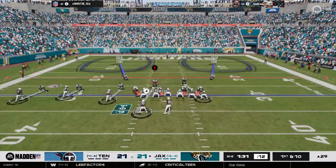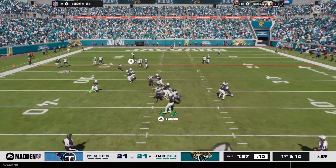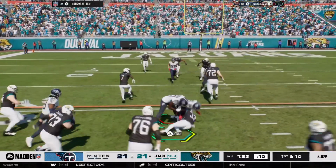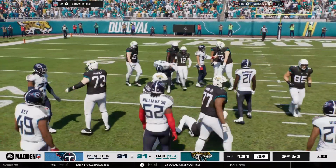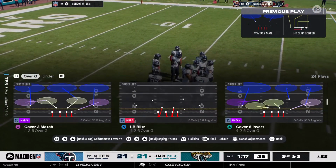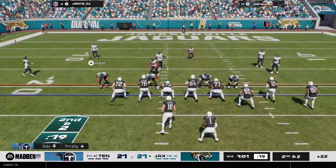Looking to throw, Lawrence. Oh, it's a screen pass. That's complete. And able to break one tackle, but then quickly brought down for a nice little gain. And good yardage there on 1st down, because sometimes all you need to do on the screen is get one key block.